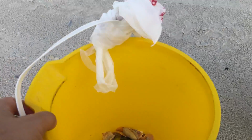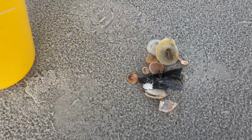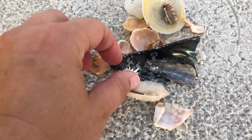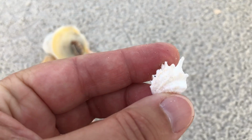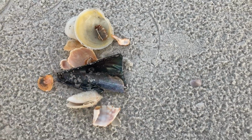So this is what I've got in my shell bucket, which is not a lot, as you can see. So we're just going to go through what I got. Just talk about it a little bit. So let's start here. That's a Florida spiny jewel box, and it's got the nice spine. It's a fairly small one.